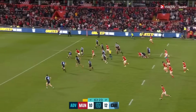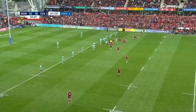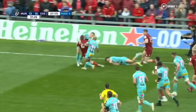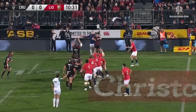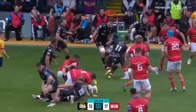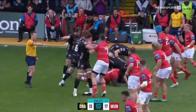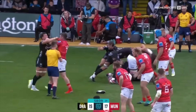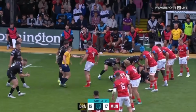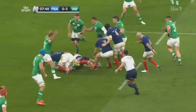Lovely hands from O'Mahony to Frisch. Fluency. And the thousands around us finding their voice, particularly now. Peter O'Mahony. Romano this time gets picked off. Ashton Hewitt spins. Ed Ogbo with the tackle. Peter O'Mahony and Tane Basham falling out. 7 against 7.